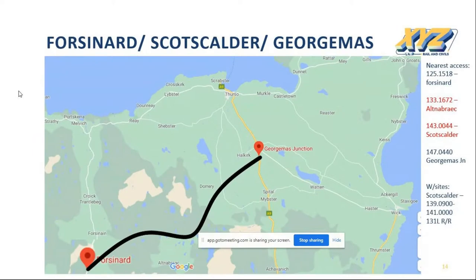Going to a bit of logistics. So Fort Arnard, Scots Calder, Georgemas. So you can see Wick there to the east, then Thurso in the north. And Fort Arnard station up to Georgemas is through the country.